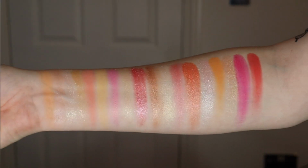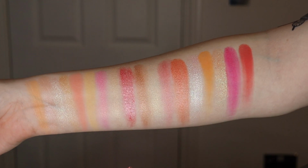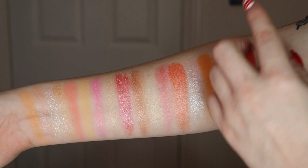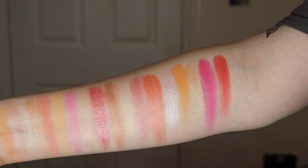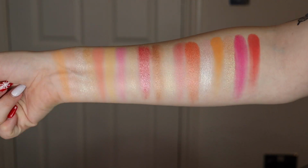If you'd like to see some swatches, a tutorial and my final thoughts at the end, then please keep watching. Okay, so these are the swatches for the Regal Romance palette. They are definitely very beautiful, just very shimmer heavy. I reckon you could use this as a matte as well, even though it's supposed to be a shimmer. It's only got a faint amount of shimmer in it, but these oranges are really, really pretty. Some of the shimmers are a bit lackluster, not really that special, but then you get these more glittery ones that are absolutely stunning.